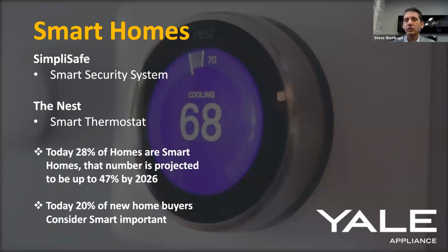And today, 20% of new home buyers consider smart functionality important. So there is some demand and there is some understanding from the consumer or from your end. And I think the manufacturers have taken notice to a certain degree.